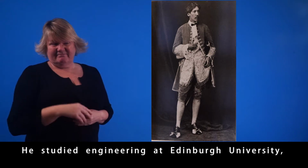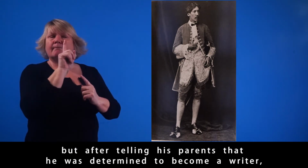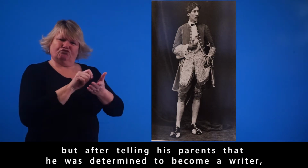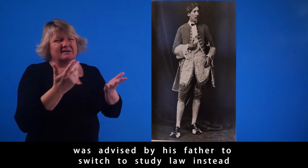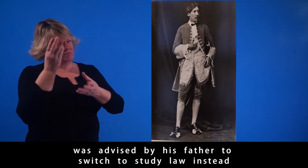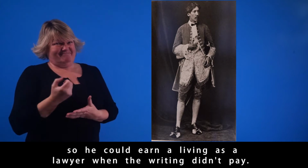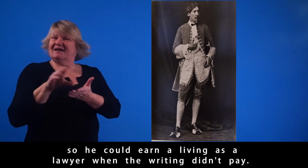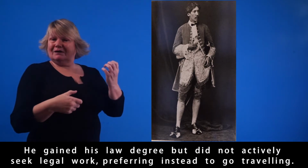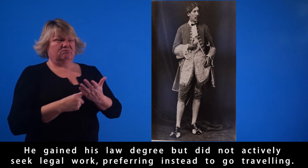He studied engineering at Edinburgh University, but after telling his parents that he was determined to become a writer, was advised by his father to switch to study law instead, so he could earn a living as a lawyer when the writing didn't pay. He gained his law degree, but did not actively seek legal work, preferring instead to go travelling.